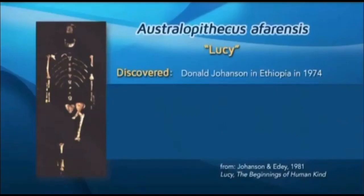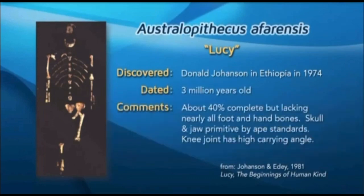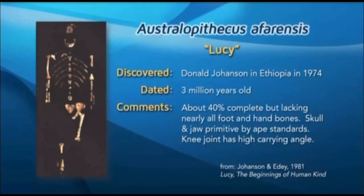Now let's talk about Lucy. Australopithecus afarensis. Dude, it's super easy. Australopithecus afarensis. Discovered by Donald Johansen in Ethiopia in 1974. And those are the actual bones they found from Lucy. It was scattered across the big area. They dated her to be 3 million years old. About 40% complete, lacking nearly all foot and hand bones. Those are key. Bones, dancing bones. Because they make Lucy look human, but there were no foot and hand bones found.